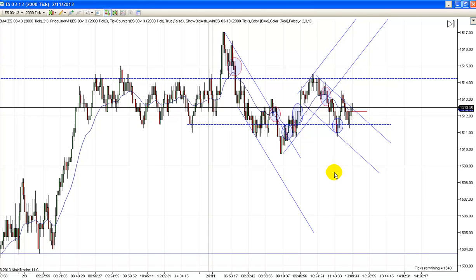So, could we make another leg down like this one? Maybe, because we do have a two-legged correction in here. So we could make another leg down and come down and test this area. But it's really late in the day, and it's just hard to tell. I would be surprised if we don't come back up and test this high side again and work from there. But we'll just have to see what happens.